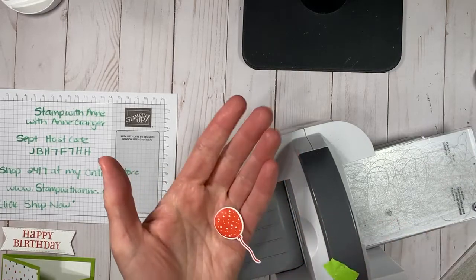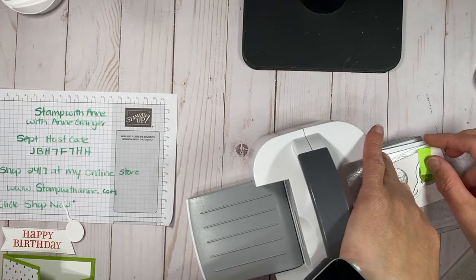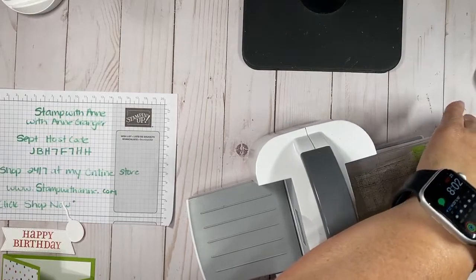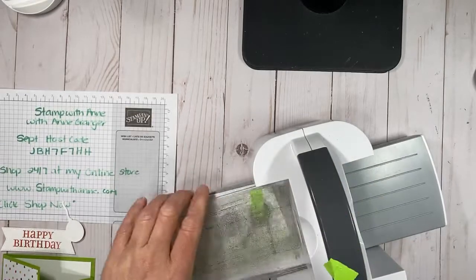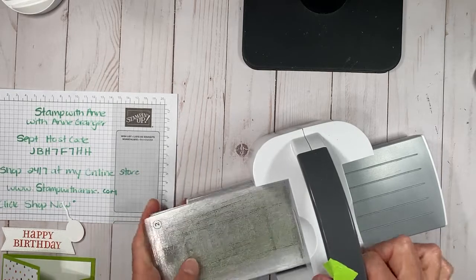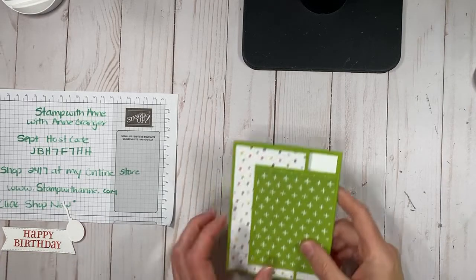All right, we're going to bring that baby boss back in, and I'm going to grab the balloon die. You can choose to fussy cut these if you want, but why when you can just stamp and die cut? Paper is moving here. Sorry, I shifted you guys a little bit. All right, let's pop that one out. There's our first balloon. We're just going to move this one over, and we're going to do it on the green side.